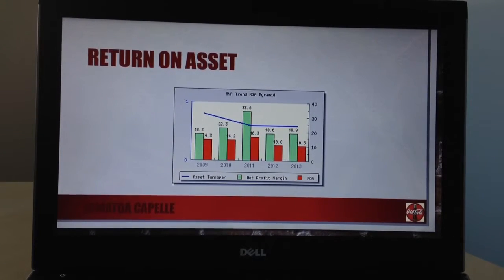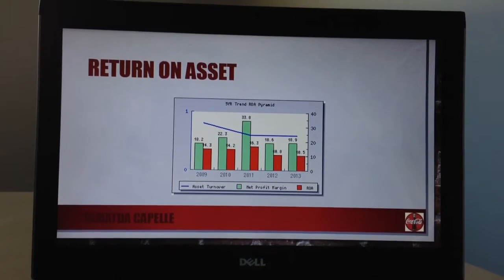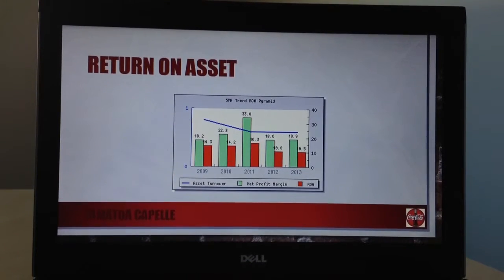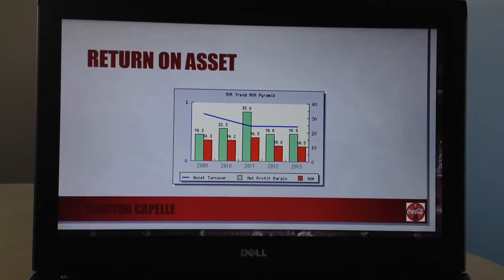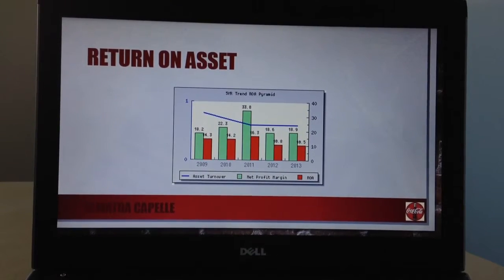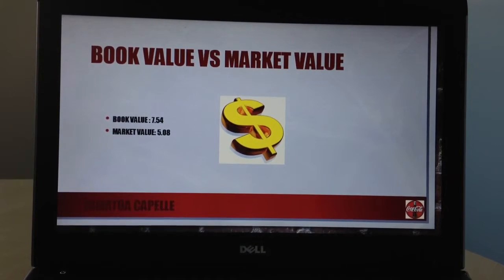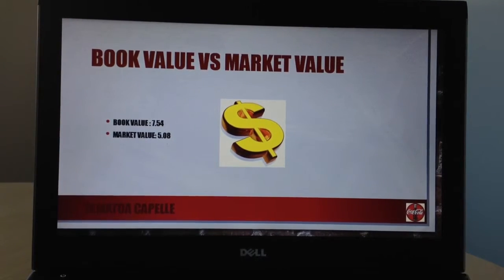And we see here on the return on assets that it's interesting that their asset turnover, which is sales divided by total assets, has been stable kind of from 2009 to 2011, and then went down in 2012 and 2013. So we can say that they have not fully recovered from 2009. For the book value versus their market value, their book value is lower than their market value, which is one of the key aspects why we do not want to buy right now.